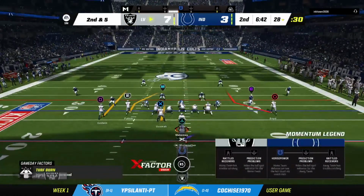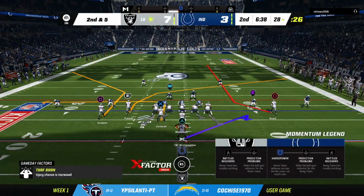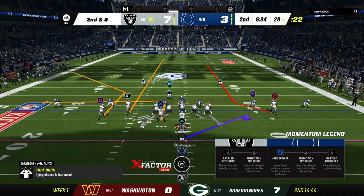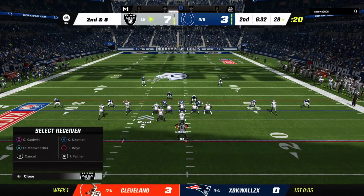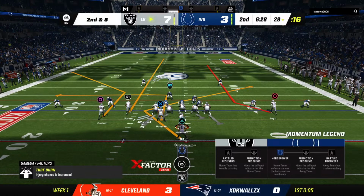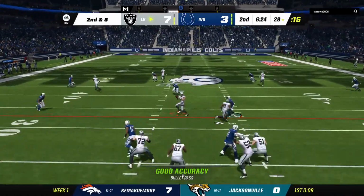And to be frank about it, most offenses don't expect to get 5 yards on a play call like that. So when they do, they go back to their huddle with a little pep in their steps. They're starting to think that they're starting to dominate the line of scrimmage. Second and 5 now. Mahomes.